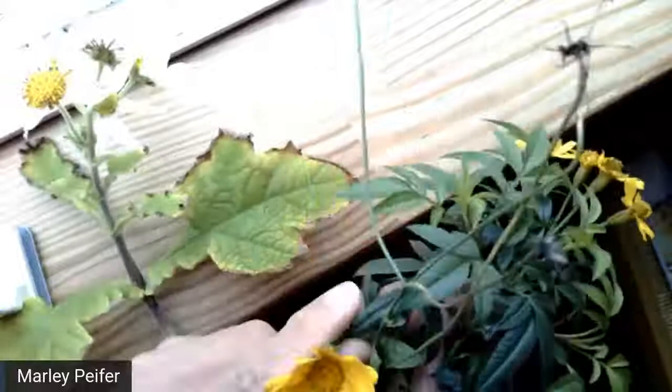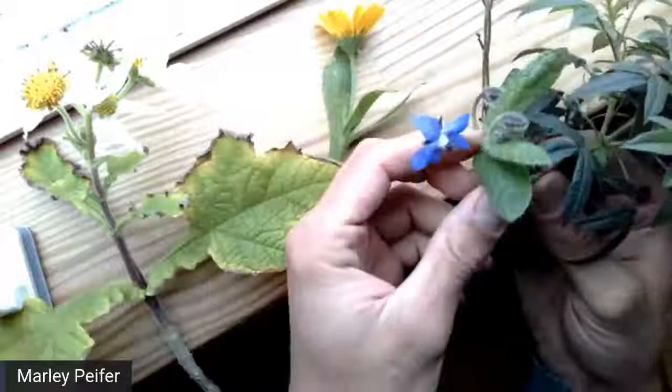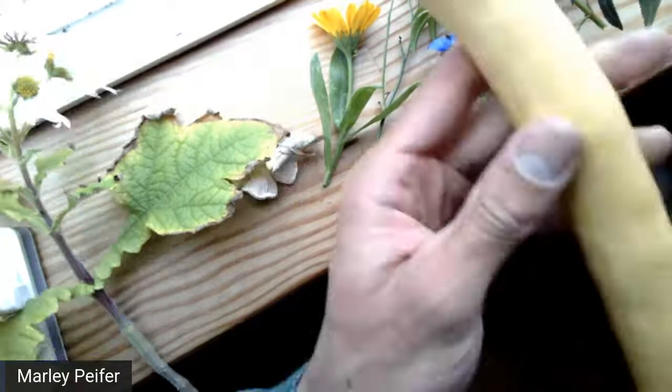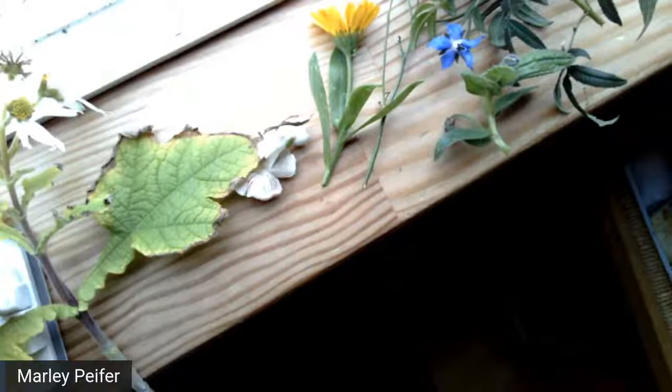So I got three Asteraceae, also some borage, Boraginaceae, and a mushroom. So lots of cool things for the nature journal. And what the heck? Look at this weird squash that I found in my garden. Lots of cool options that I can bring inside. No matter how bad the weather is, you can run outside for a few seconds and find some things to nature journal. So now it's just a matter of choosing.